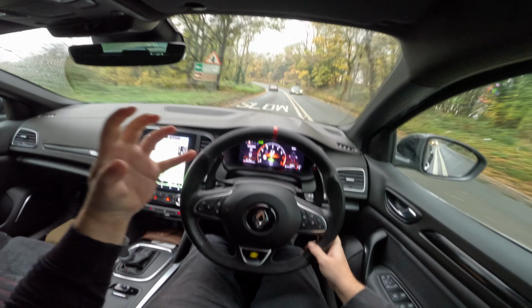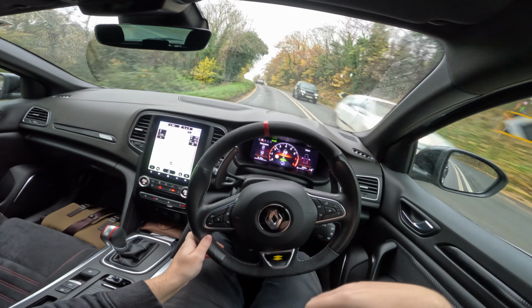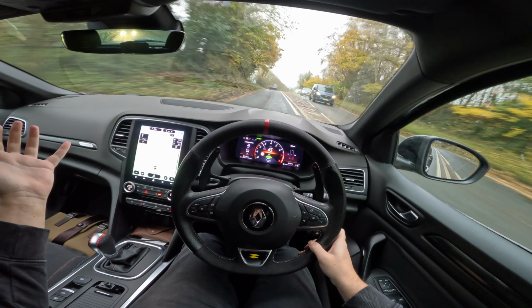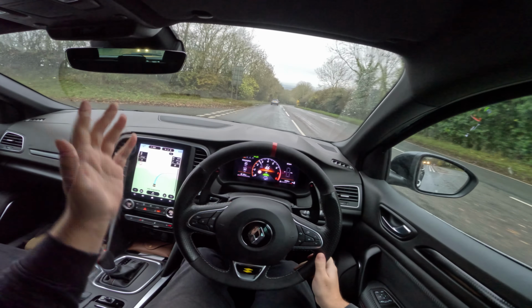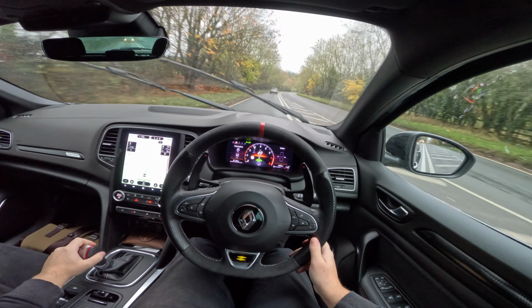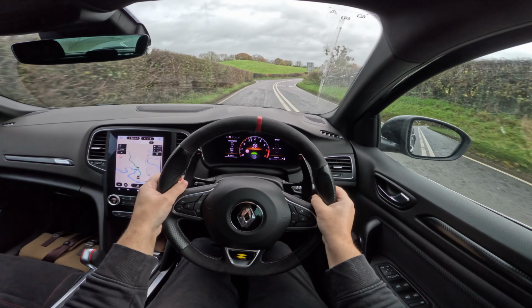See, it's the duality of these cars that make them so fantastic. It's the fact you can take all your rubbish to the recycling dump, and you can get out on a B road or a track day and have a ton of fun. There is nothing that these cars cannot do. Look at the sat-nav screen.